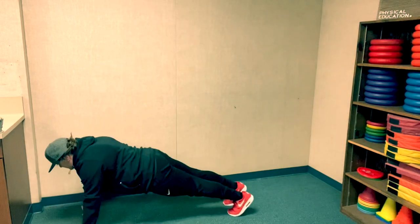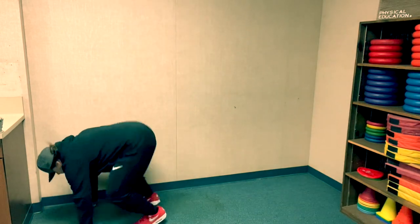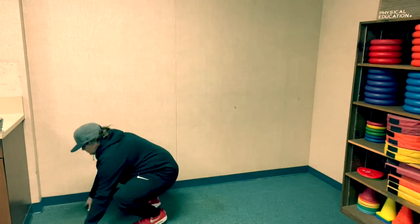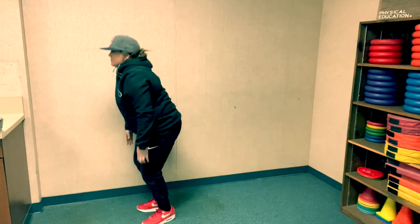Squat, hop, step, step, up. Squat, hop, step, step, up. Squat, hop, step, step, up.